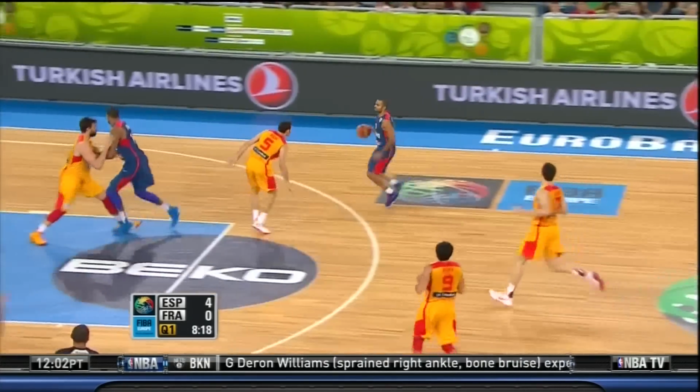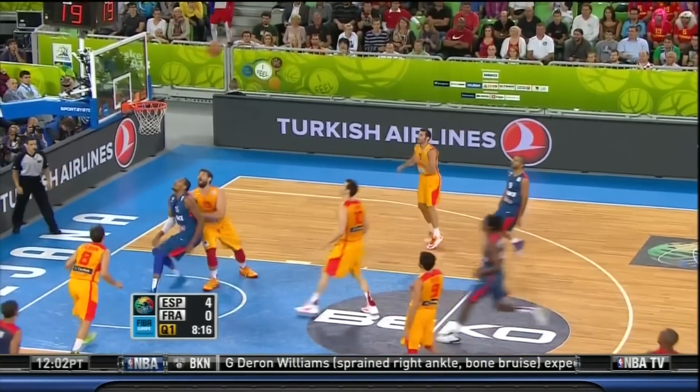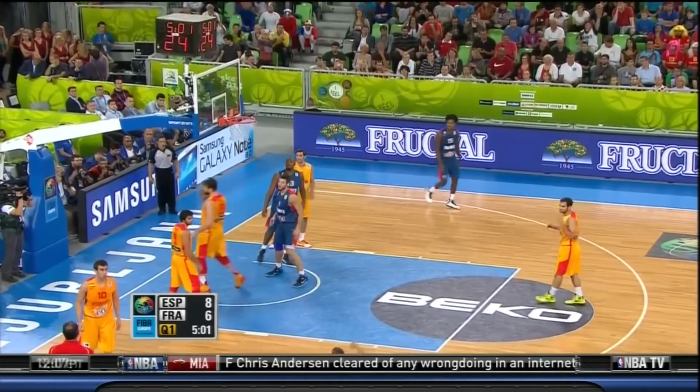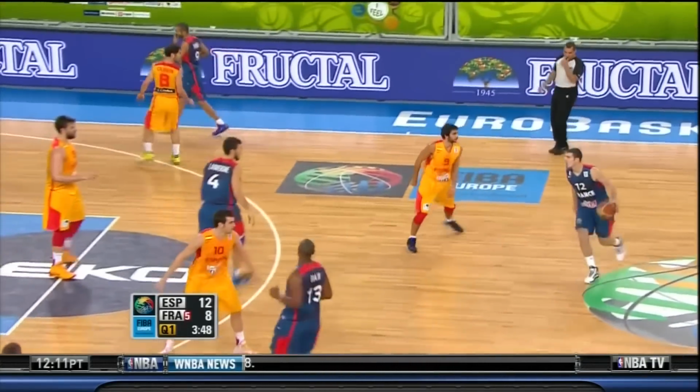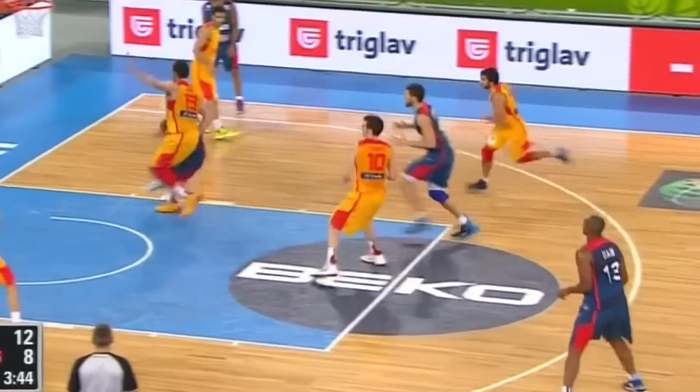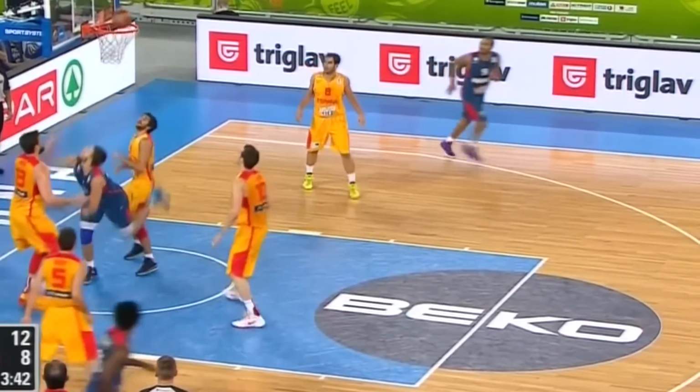Tony Parker was France's only scoring threat through much of this game and destroyed Spain's defense early with jumpers from all over the floor. France runs horns but goes with the pick and roll to start. Claver gets lost on the help, allowing Lauvergne to get the tip-in.